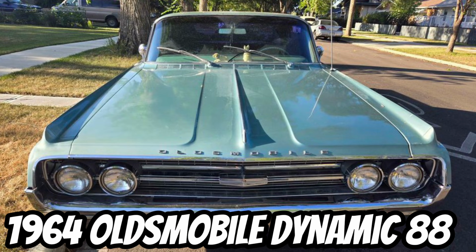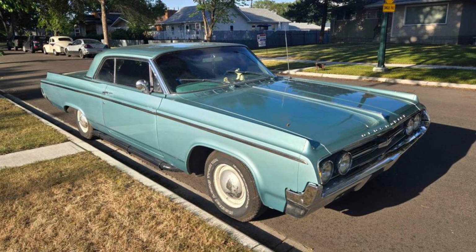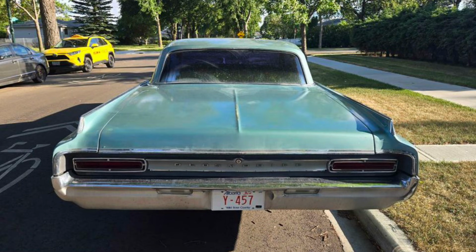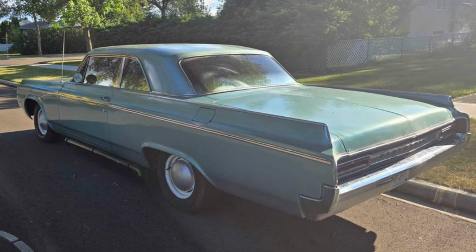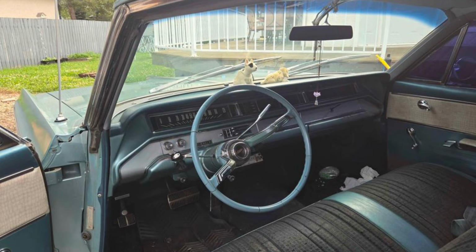Number 7. The 1964 Oldsmobile Dynamic 88, priced at $8,000. A great cruiser, equipped with an automatic V8 engine and power steering that makes driving more comfortable. Tinted glass provides additional sun protection, while some custom work has been done to give it a unique look, including the addition of side pipes that enhance the aesthetics and engine sound. The vehicle is still active and registered, showing that it is well maintained and frequently used. The car is known for its comfort and solid performance, making it suitable for enthusiasts to own.